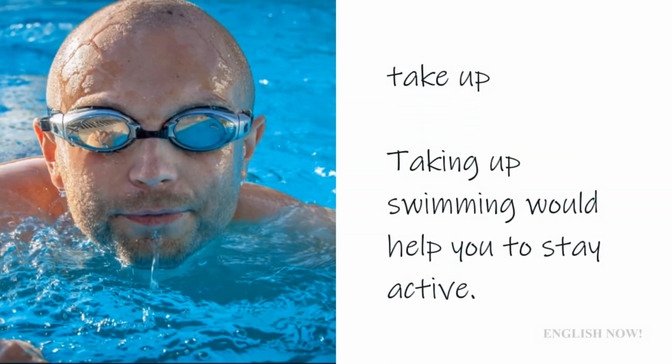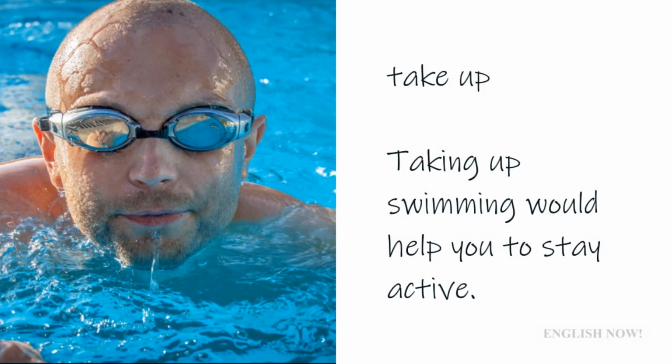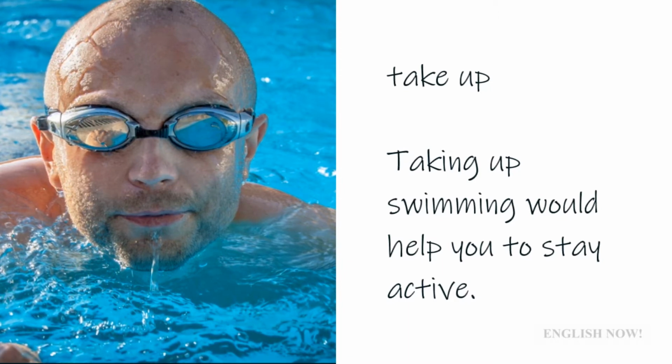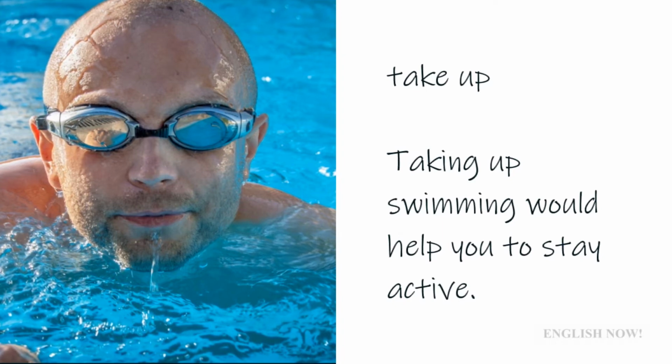Our next one is take up. And an example sentence, taking up swimming would help you to stay active. So take up here means to start a new activity or to start a new hobby. Taking up swimming would help you to stay active.